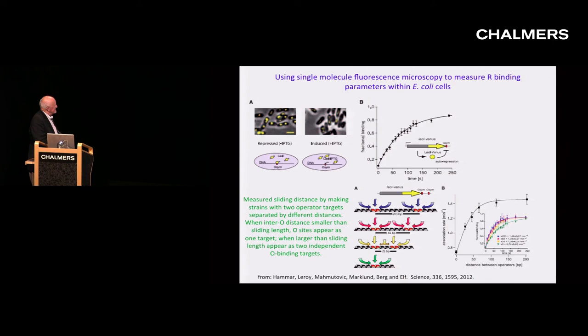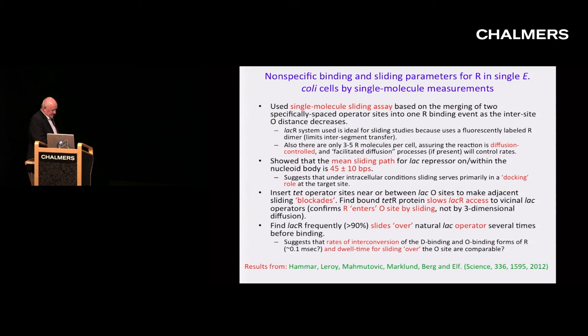Otto and Johan and others made a very nice study, which is being summarized here, but essentially shows how long the free sliding path is in vivo. And the outcome of that was that the sliding path is about 45 plus or minus 10 base pairs in vivo within the nucleoid body, which means that you can use this as a way of docking the system, but not necessarily as a way of searching all over the system as you can in naked DNA.